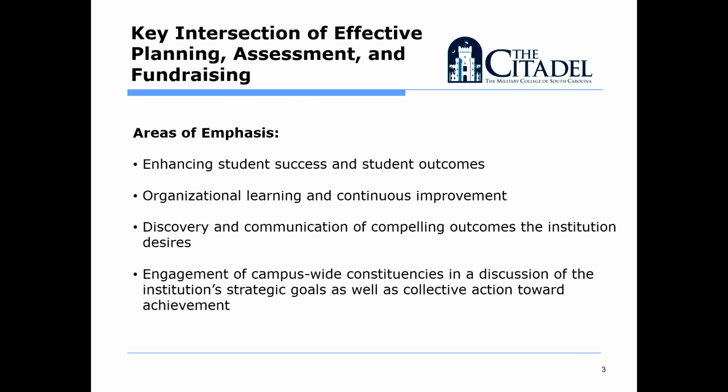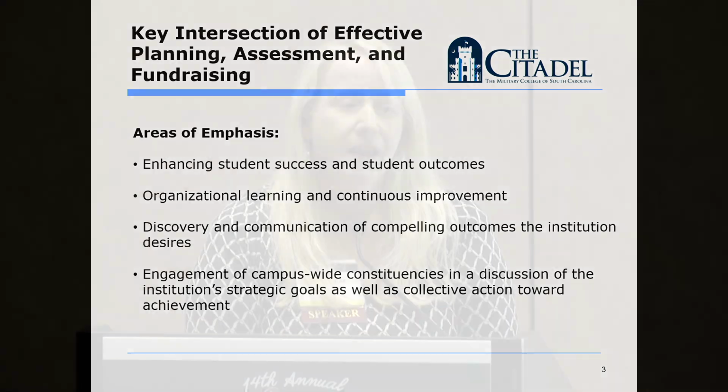And so when we think about those 3 different institutional processes, they have an awful lot in common. They all are really focused on enhancing student success and really organizational learning and improvement, and also telling our own story, whether that's from the chapter perspective or really aiding the institution in advocating for the chapter, being able to leverage those different communication strands and processes to be able to share that story in a way that's really going to resonate with potential donors and prospective students.